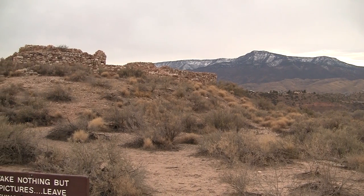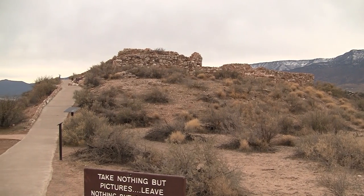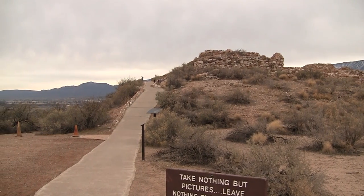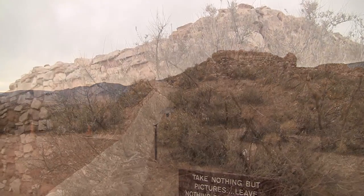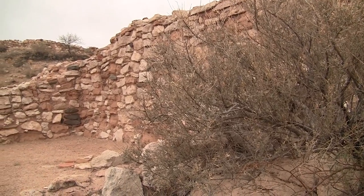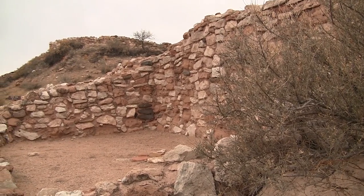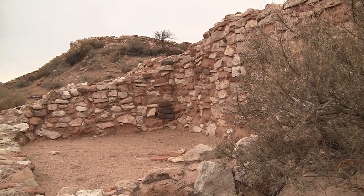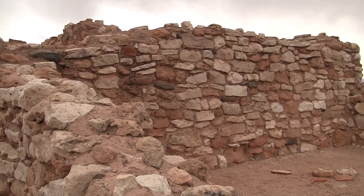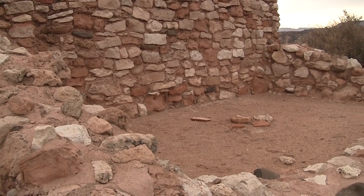At the Tuzigoot. Tuzigoot? Indian ruins. Top of the hill. The Sinagua Indians made their homes at the top of the hill. And they left about 1400 AD, about 100 years before the Europeans came to America. It is thought that the Sinagua Indians are the ancestors to the Hopi Indians.